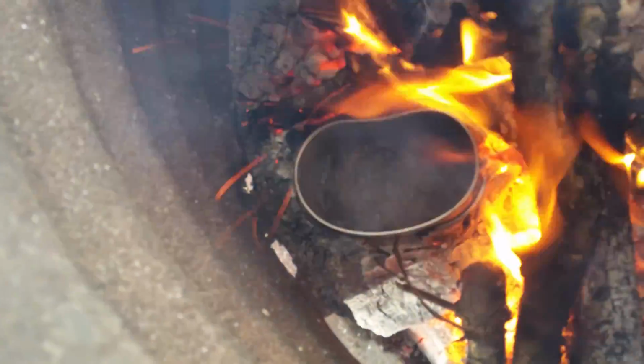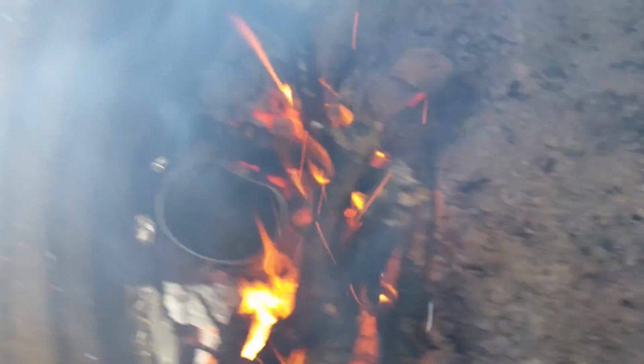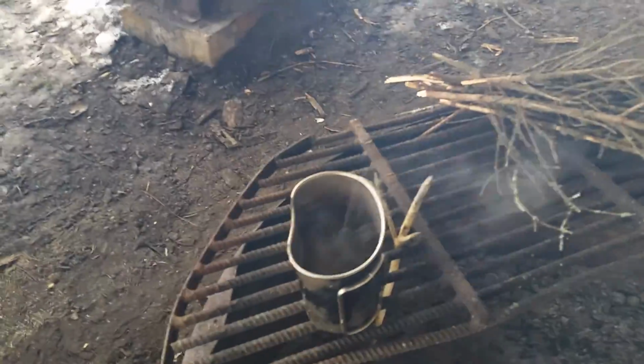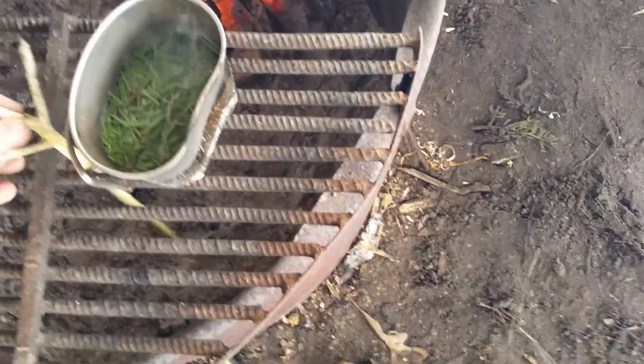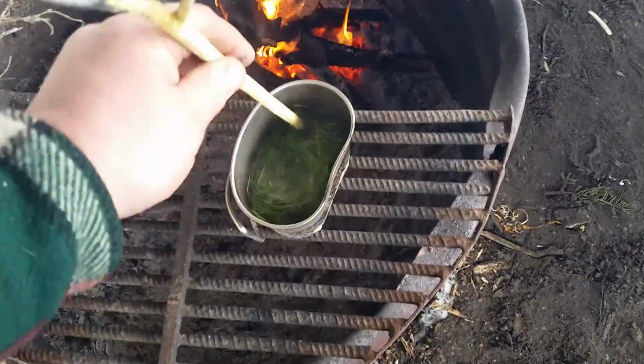Big bubbles, no troubles. Got a nice rolling boil in there. Now comes the fun part. I've got to get new leather gloves. One, two, three, go. Mechanics gloves don't work all that well. So now we've pulled that off. We will walk over and grab our handful of pine needles, and we will dump them into the water. Take our stick, stir that up.